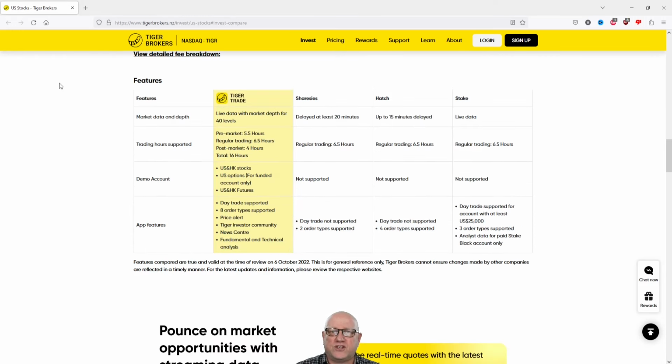And there's other features to mention as well. So there's live data with market depth for 40 levels, the market data and depth. This is with US stocks in this instance. Trading hours, you got the pre-market, regular trading, post-market, 16 hours of trading a day. Versus Sharesies, you've only got 6.5 hours of regular trading, and with the other options as well.